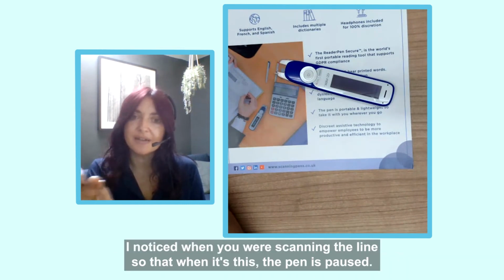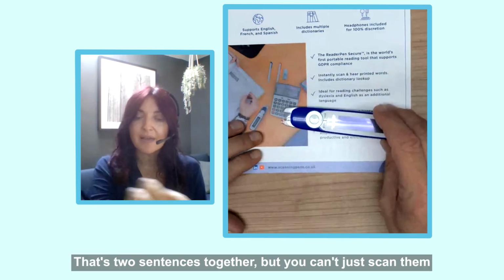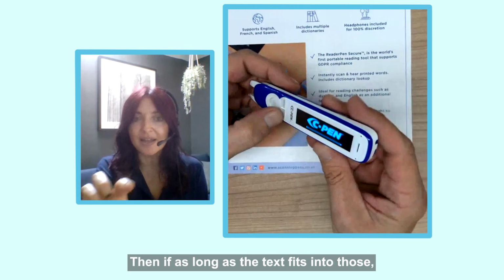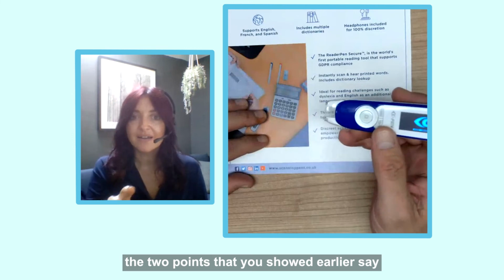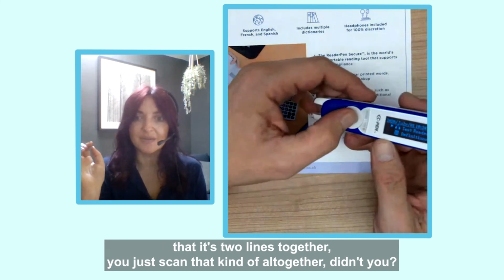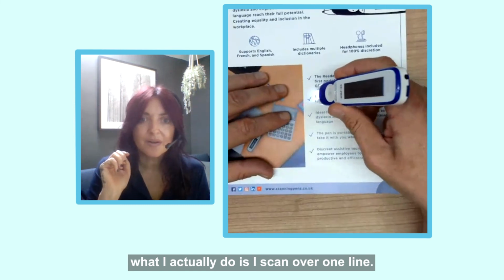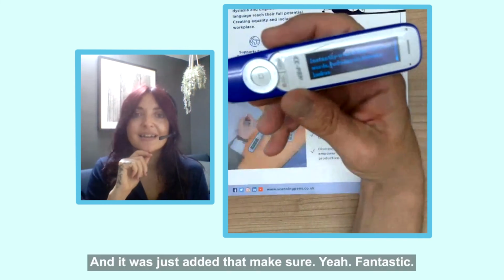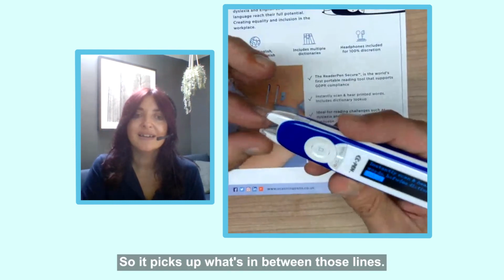I noticed when you were scanning the line, so that one where it says the pen is paused, that's 2 sentences together, but you kind of just scan them in a clump. You don't have to do it line by line then, as long as the text fits into the 2 points that you showed us earlier. So for that where it's 2 lines together, you just scan that all together, didn't you? If I was right in seeing it. Well, what I actually do is I scan over 1 line. I see. Okay. And then I can go straight over the next one again, and it will just add that to it. So it picks up what's in between those lines.